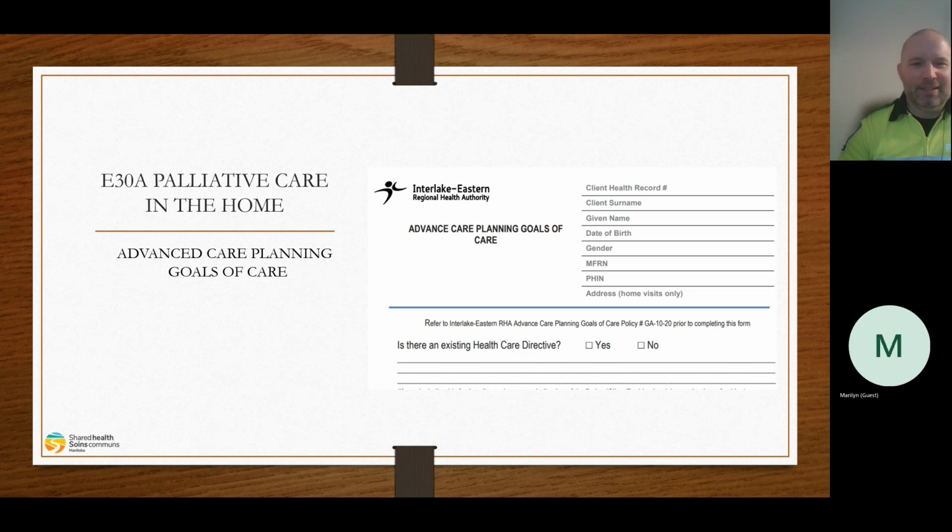So when it comes to advanced care planning goals of care, at the top of the form, it's got all your patient demographics there. And it also says, is there an existing healthcare directive? So if you're in a home and this is the first sheet you get, you also want to copy the healthcare directive. If you're doing an IFT for this patient, you want to copy that as well. If they just give you this one side photocopy and say, there you go, that's all the paperwork, and existing healthcare directive is checked off, we need the documentation for that as well.